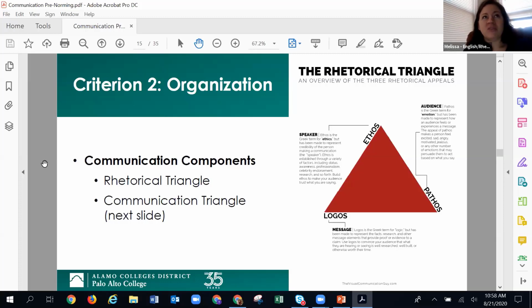I think this is another place, and it looks like Amanda and Julie thought this was another place as well, where the language could be a little fuzzy. I think we might all interpret the phrase communication components differently. And so let's break down what we're talking about when we say communication components.